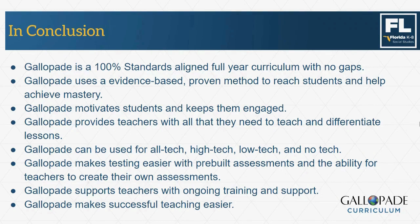Gallopade can be used in classrooms that are all tech, high tech, low tech, or no tech. We make it easier for testing with pre-built assessments and the ability for teachers to create their own assessments. Gallopade supports teachers with ongoing training and support, and Gallopade makes successful teaching easier.